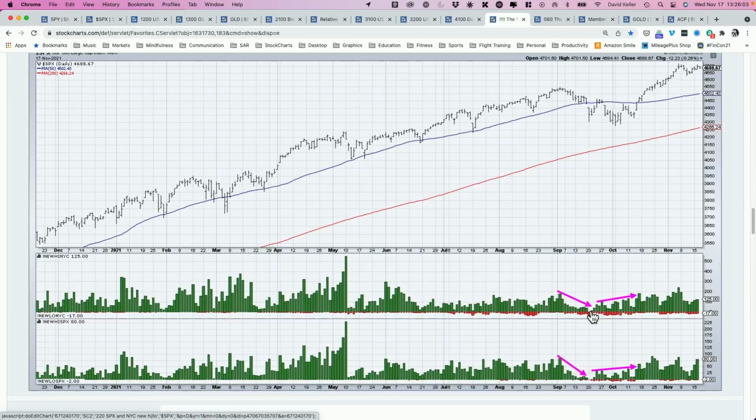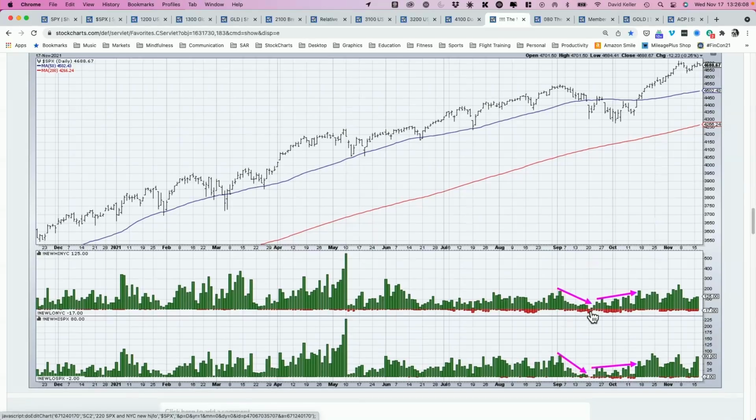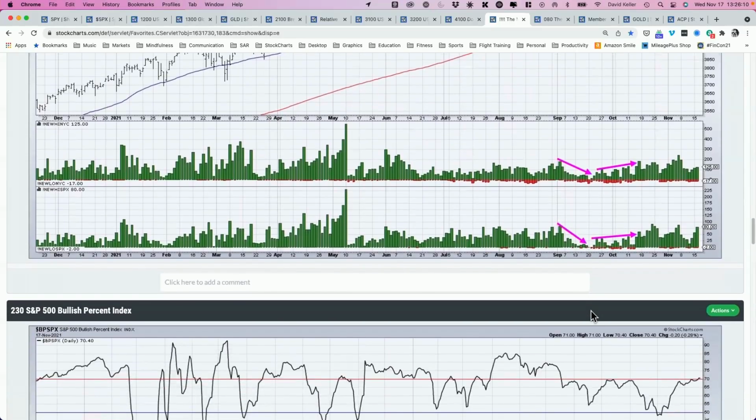So at this point, in the last couple of weeks, you've certainly seen a healthy number of stocks making new 52-week highs. I would want to see that maintain a relatively high level to confirm an upside movement.